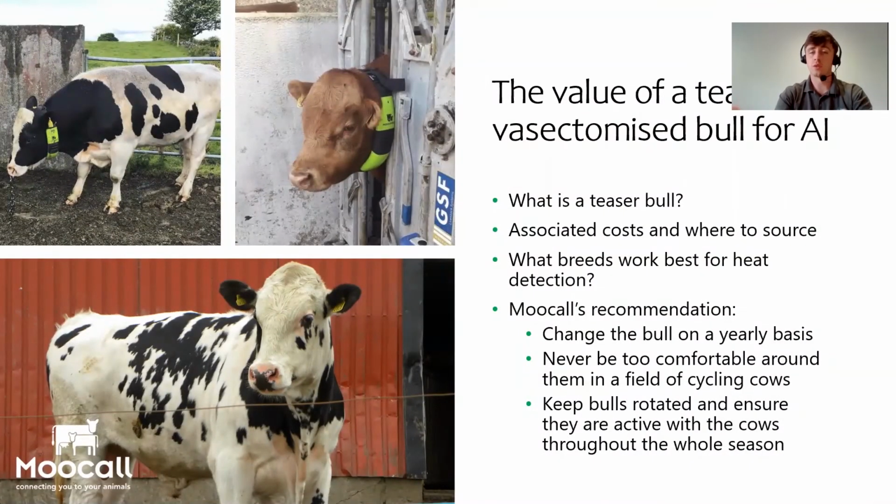There are huge benefits in utilising a teaser for AI use. So I'll just start with this, what is a teaser? Because I am conscious that some people may not be familiar with the terminology, a teaser bull is a bull that has had a vasectomy procedure carried out. So you might ask me, why is this being done? Well, when a bull is vasectomized, they don't lose any of the essential hormones for heat detection, the main one being testosterone, which differs from the method of castration where they do lose this.